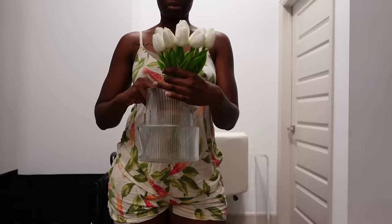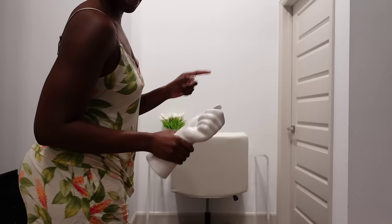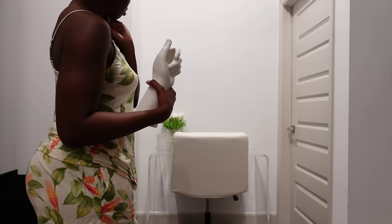Still cute. I just have to put the whole thing in here. All of them. Let me see. It's very cute, but I need a skinnier one. Maybe I'll order another one, or I'll just use this. I'm not sure. But super cute. Super, super cute. Okay, well, that's one more update.